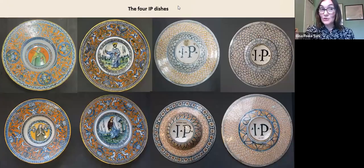And I just want to show the other plates from this set, just to see the quality of them. We are lucky to have them all four in London. They all have saints in the middle and this beautiful grotesque border. They have this mysterious mark on the reverse with an I and a P. And perhaps one day we might be able to display them together to tell a bit more of the story. Thinking about shapes, now that you see the reverse, you can appreciate better the type of shape that the dish is made of, which in Italian is called tondino.